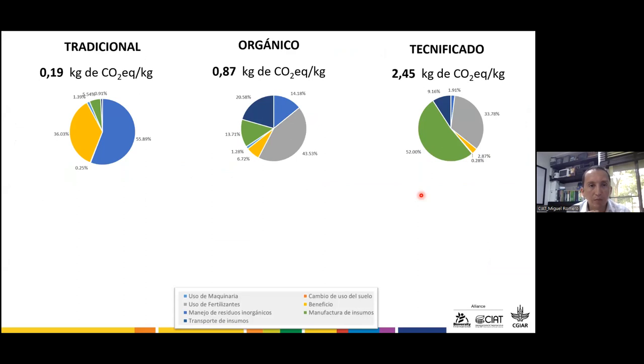Some here have perhaps seen some of these graphs. This was a similar exercise in Peru, in Pucallpa. There we evaluated different typologies, a similar scenario. Traditional producers, low yield, low use of inputs, and how much CO2 equivalent per kilogram of cacao: in traditional, that is 0.19, then organic 0.87, and then technified 2.45 kilos of CO2 equivalent per kilo of cacao.